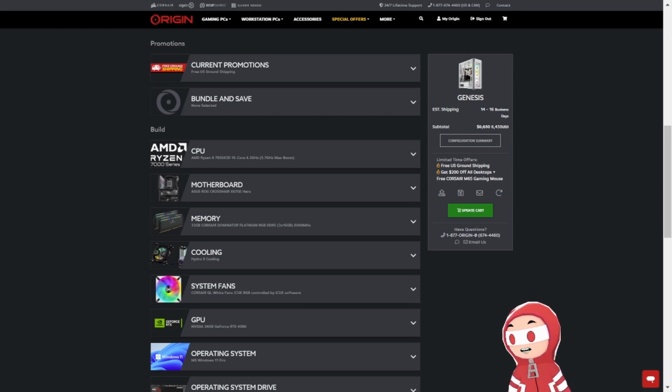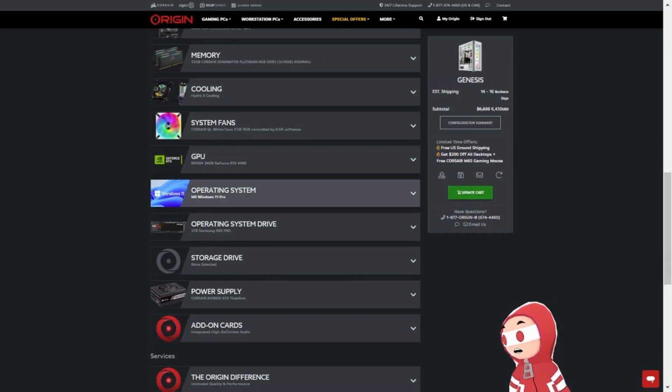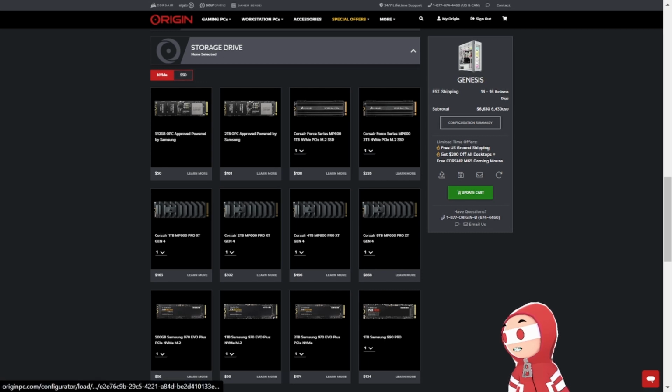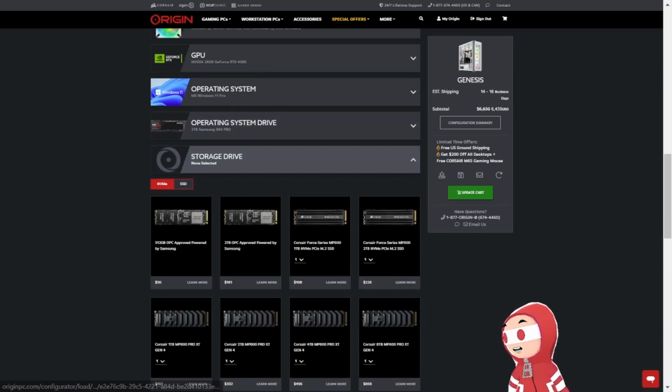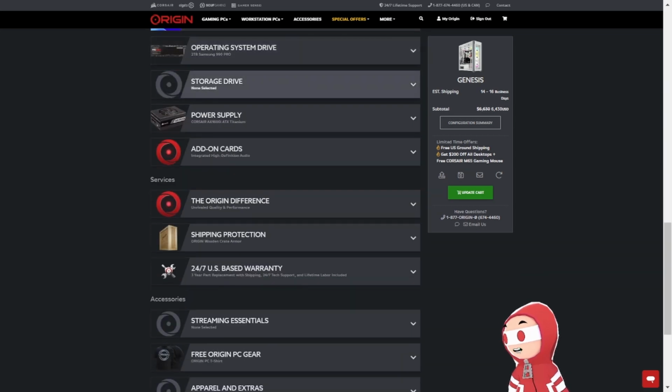So imagine if I got this, I have no idea what I'm going to get in terms of liquid cooler. If they put Hydro X in this, I'd send it back because that's not the cooling that I want. Obviously Windows 11, 990 Pro. Then they do the storage. If I got something else, let's see. It should be as operating system.